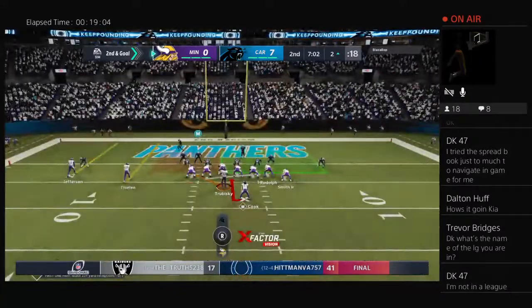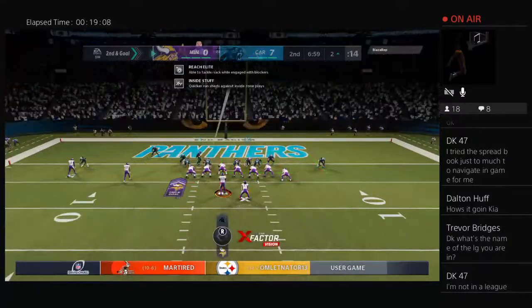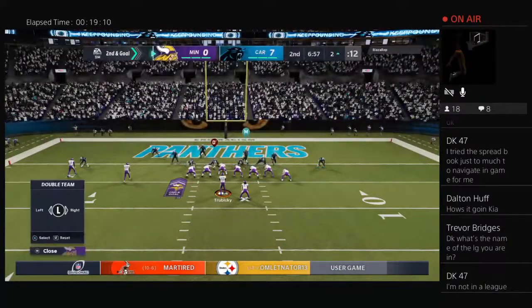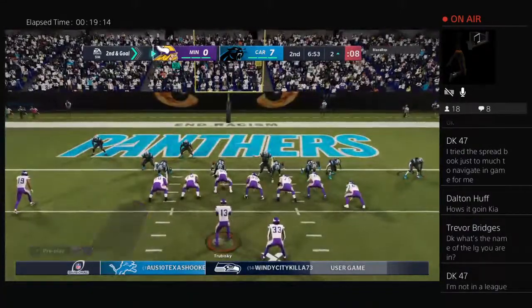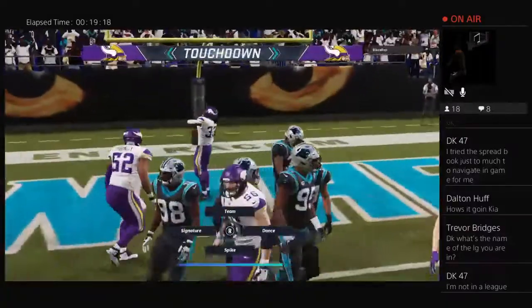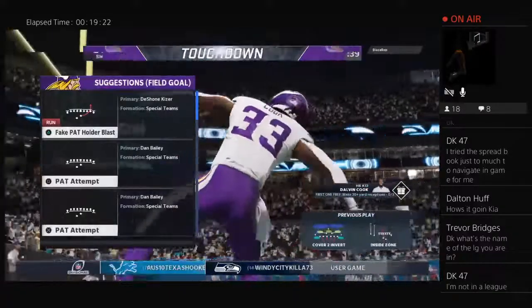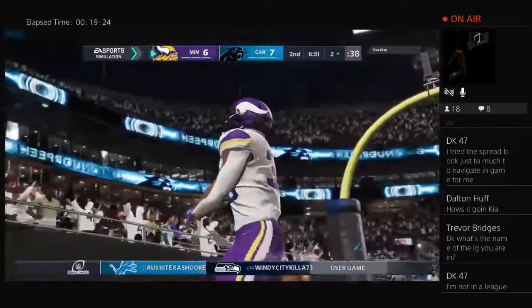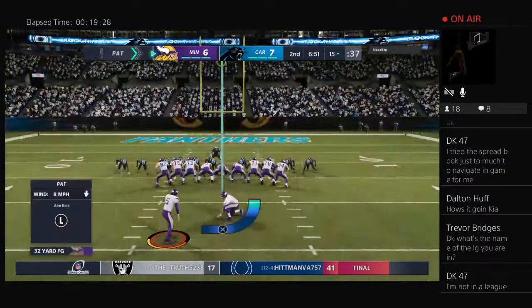Back at the 2 now. Here's 2nd and goal. They'll try to run this one. He got undefended. All I needed was just a down block in the center, and the guard was uncovered. That was just a really bad alignment there.